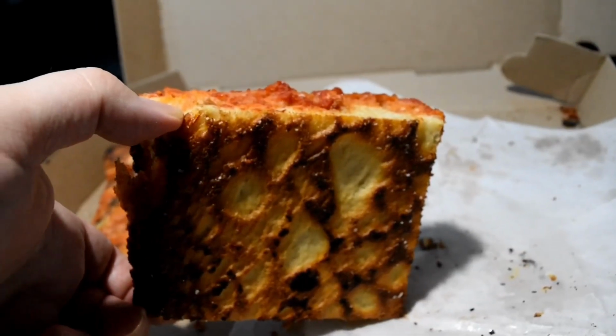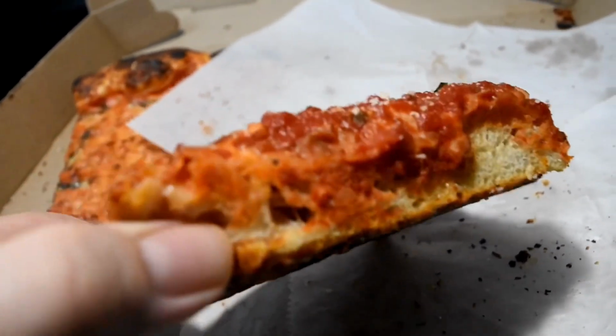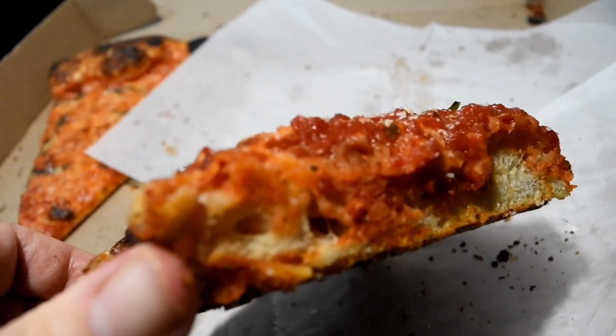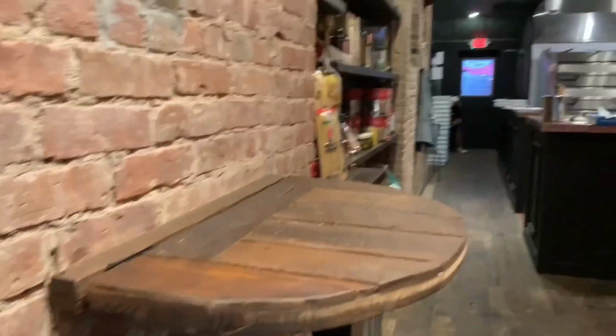So you want that crispy bottom. You want a soft, pillowy center and a crispy bottom. Look at those air pockets, guys. Look at that. Beautiful in there, by the way, guys. Slice counters. Look at those rustic slice counters. All right, guys, it's about that time. The pizza gets cold. We give it another fold and find out if it stays crunchy long after cooling down. You heard it before.